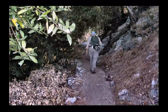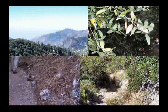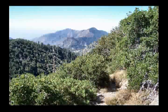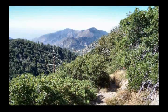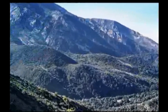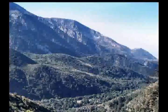But then the paved road ends. We start off on the hiking trail. We're going to make a loop out of part of this hike and take the trail that goes part way out of the canyon to get up to Bear Flat. This also gives us a pretty good chance to get some nice views here looking down San Antonio Canyon.